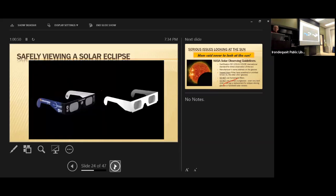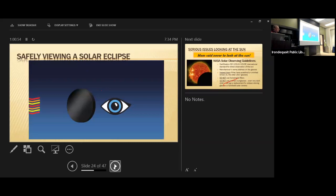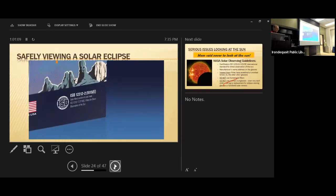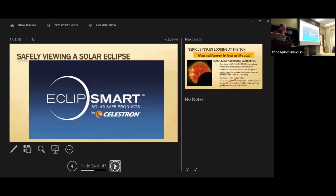Keep in mind that not all solar glasses and filters are created equal. NASA recommends choosing filters that meet the newest and most stringent ISO safety standards to better protect your eyes from harmful solar radiation. Unfortunately, not every company has made the switch to the higher standard. Look for this label on the packaging: ISO 12312-2:2015, filters for direct observation of the sun.